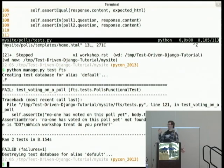But it's not actually taking it to a new page. So it's saying, oh, well, the new page that should say there are no votes yet is actually the old page, current polls. How awesome is TDD? So our next stage is to create a new URL for an individual poll object and have that display its choices and radio buttons and clickable form submissions and stuff like that.